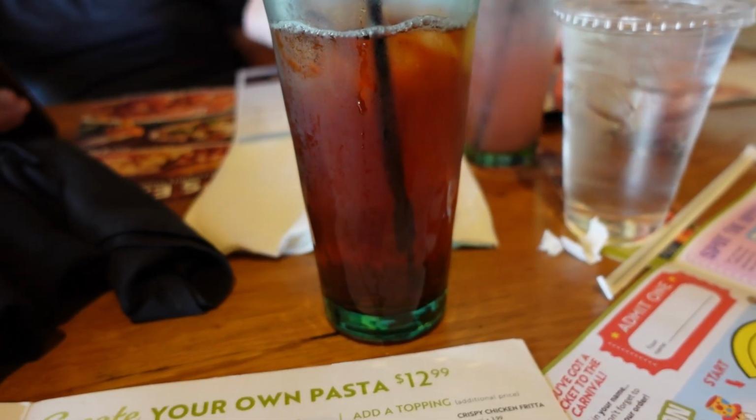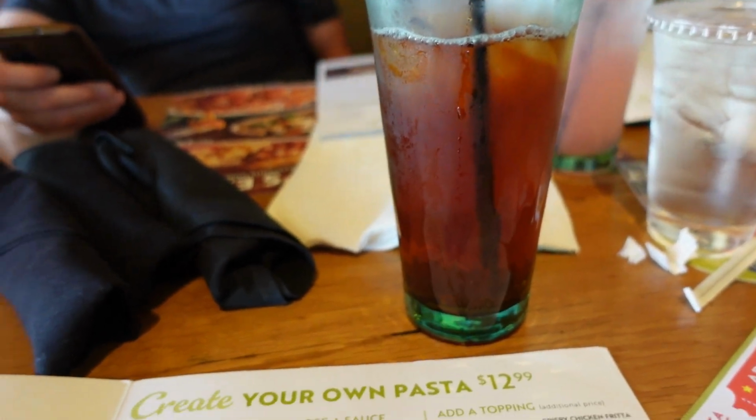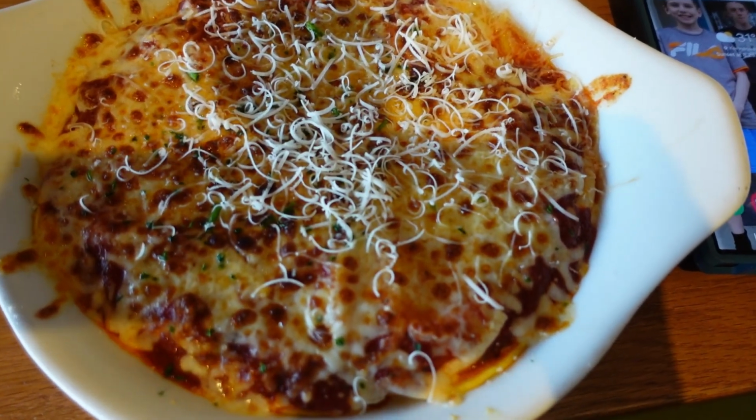Okay, so Ultimate peach Bellini, tic-tac-toe, iced tea. So just peach iced tea. And cheese ravioli on the way with marinara sauce. Dinner had. Yeah.